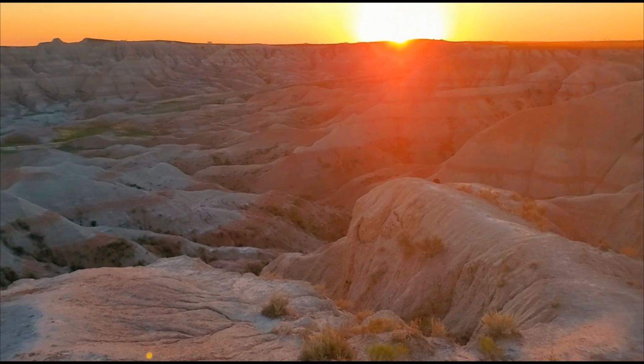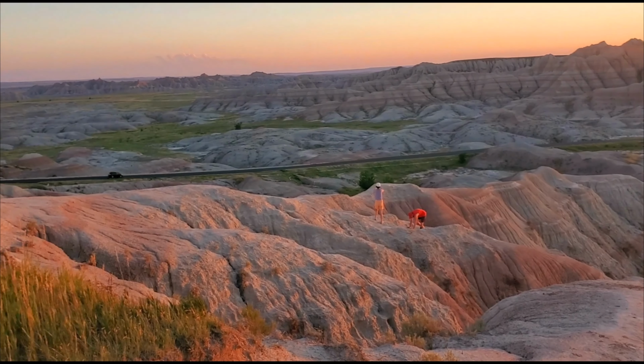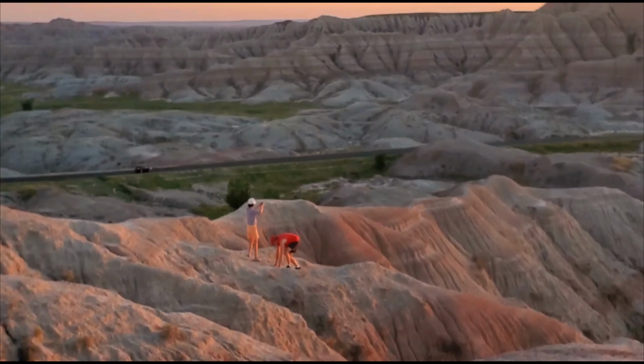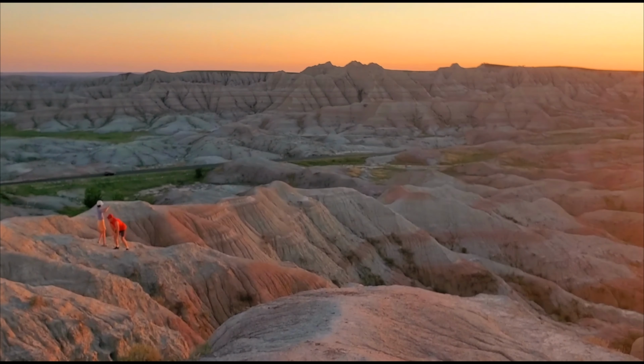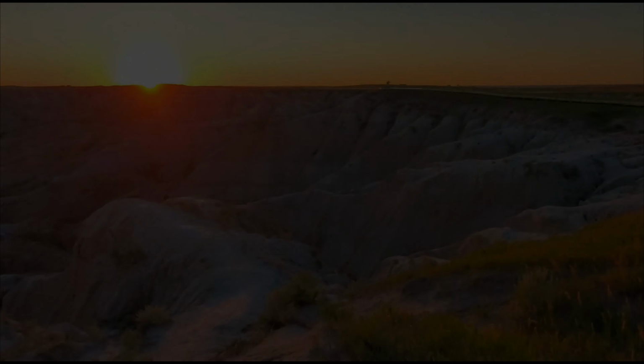Overlooks that you can pull out, and the sun is setting in the west, and there is a car going down the road that goes in between little spires there. Pretty cool sight.